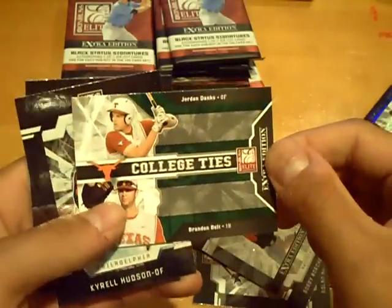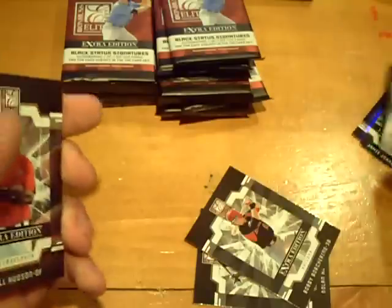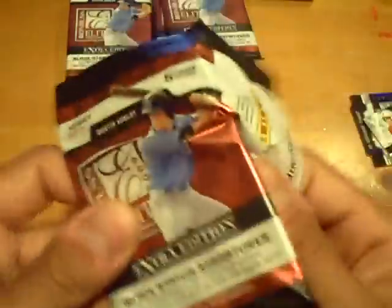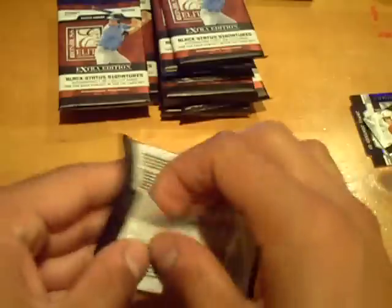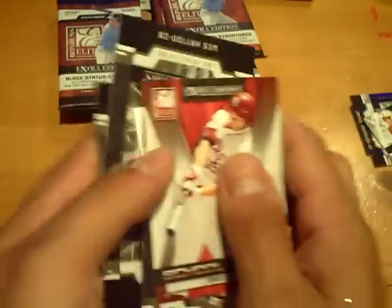College ties, Jordan Danks and Brandon Belt. So it might be one of the case hits. Like, I don't know. Mariano's in the game. All base. This one must be a decoy. And it is. School colors, Aaron Baker. I have to check out all these teams also.